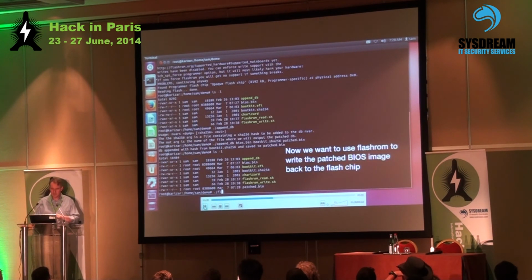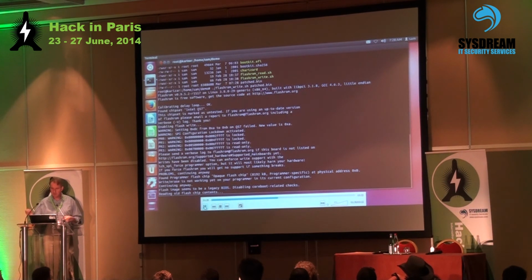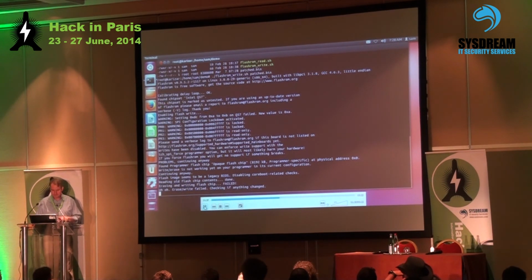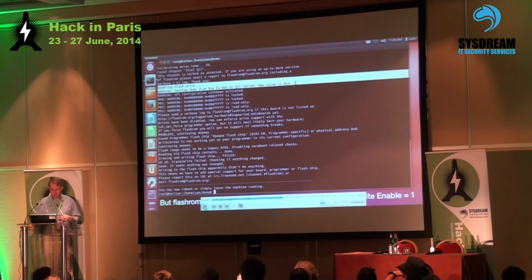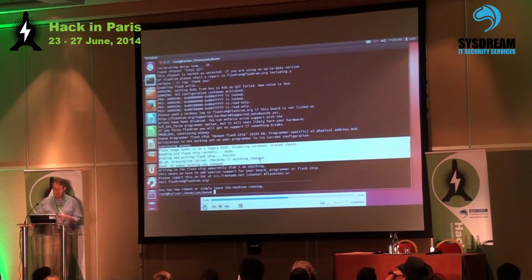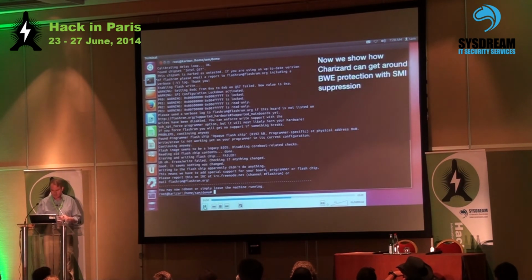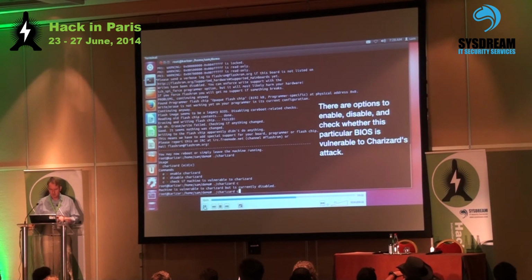We just have a little script that does that. We just deassert the SMI enable bit 0 in the power core there. I was ahead of the video, but it's failed because BIOS lock enable is set. My colleague who put this together called it Charizard. I had to look it up to see what that was.